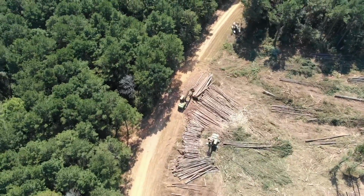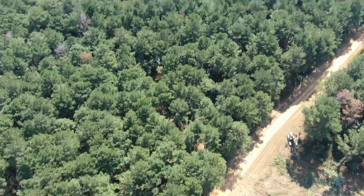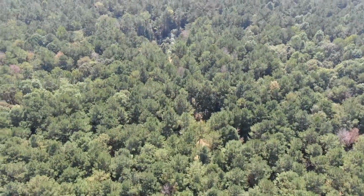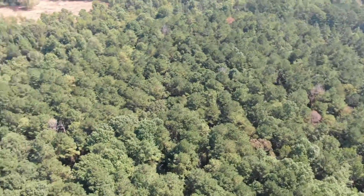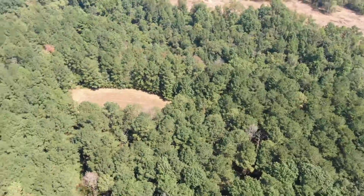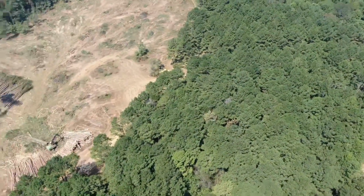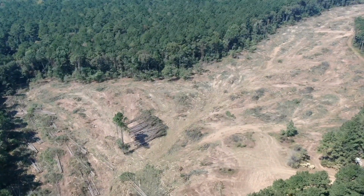All right, we're going to take a quick trip around the job where we've logged on this new one and see how it's going. You can look down in these trees right here and you see the dead tops through these trees. Quite a few of them that are brown, there, spinning the drone around. It's not too bad, but they are starting to kind of die now. So that's one of the reasons why this is being cut.